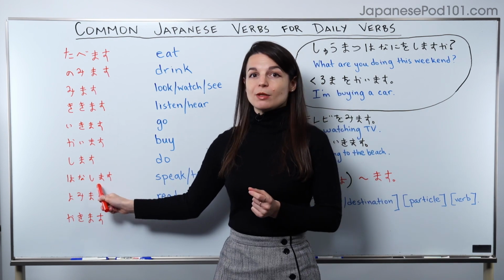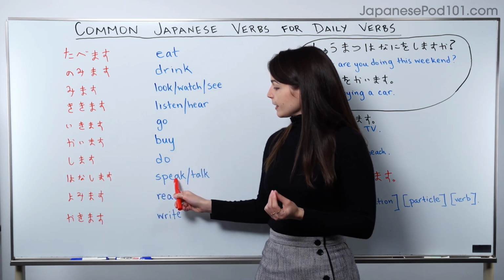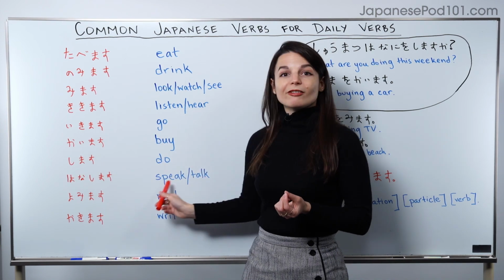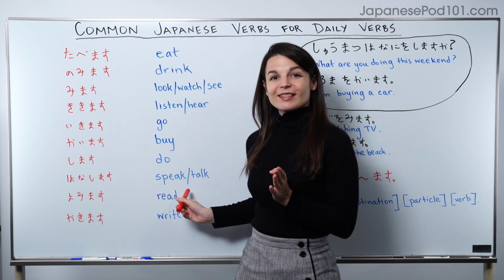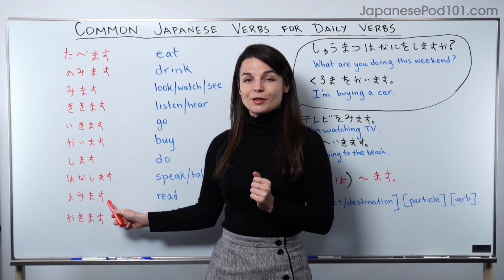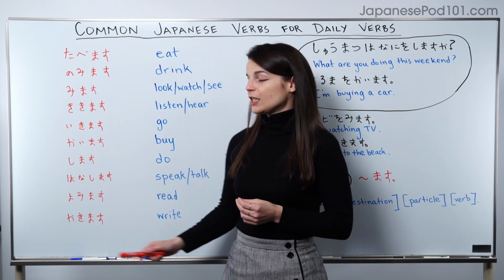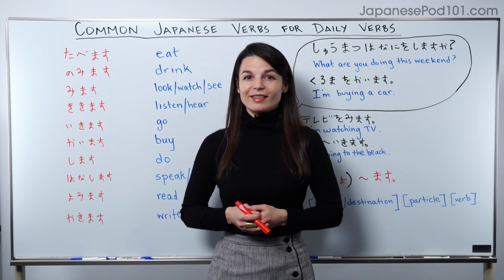Next is hanashimasu. This verb means speak or talk. So again, just as with kikimasu and mimasu, this verb can be used to mean two different things, to mean speak or to mean talk. In Japanese, we use hanashimasu to express this. Last two, yomimasu. This means read. And finally, kakimasu. This verb means write. So these are the key vocabulary words we'll look at in more depth in this lesson.